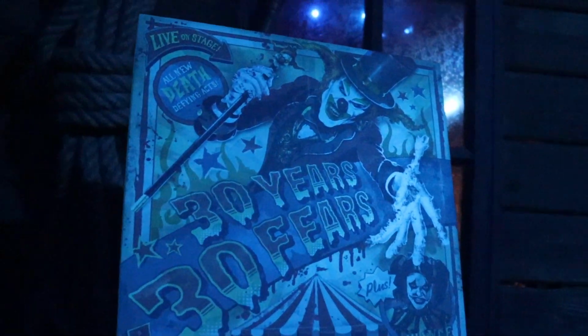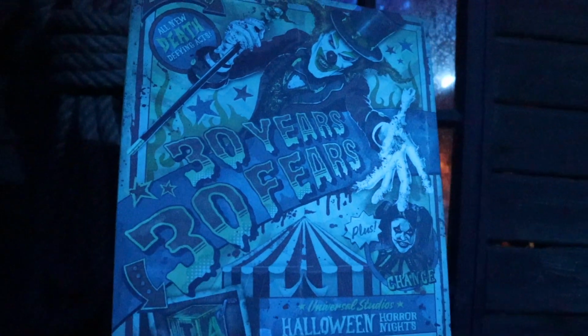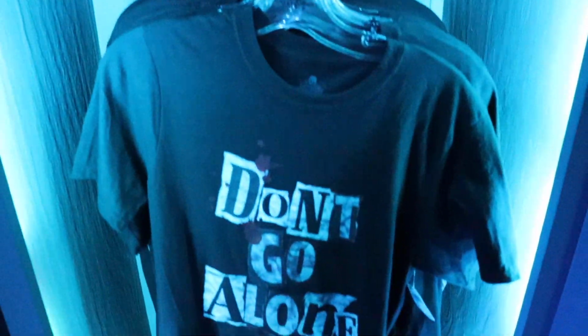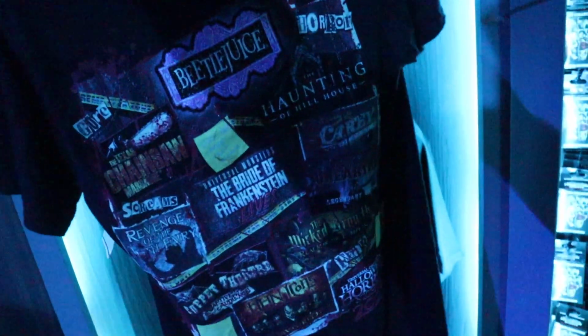Also, guys, check out this little work right here. This is probably my favorite shirt that they've released so far for the event. Yeah, pretty cool. It's a little stable. And let's take a look at the house shirt for this year. At the front of it, at least. You guys already saw the back, but I'm going to show it to you guys again so you can see it. I love this design.